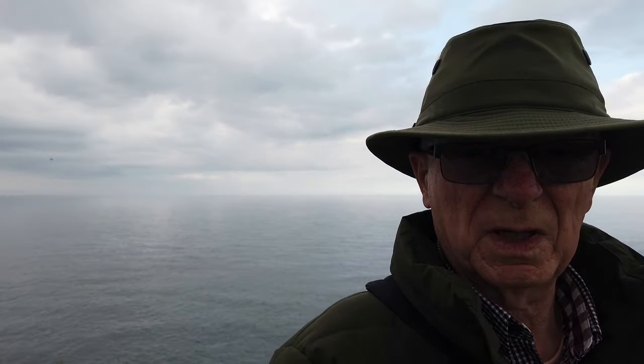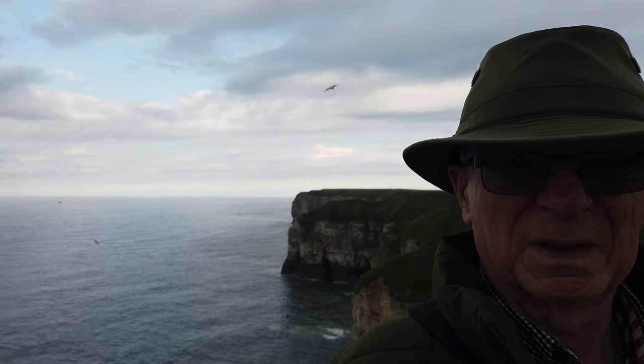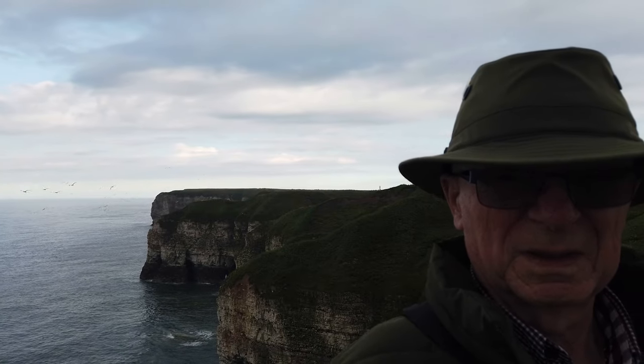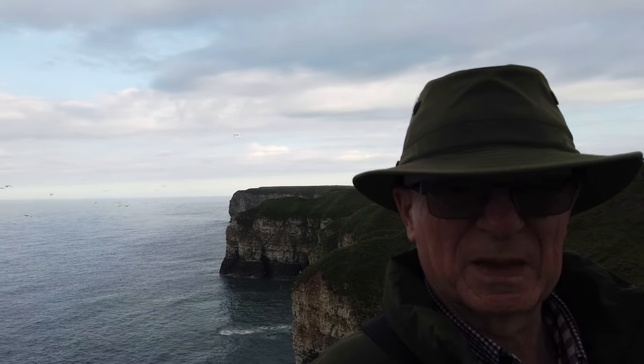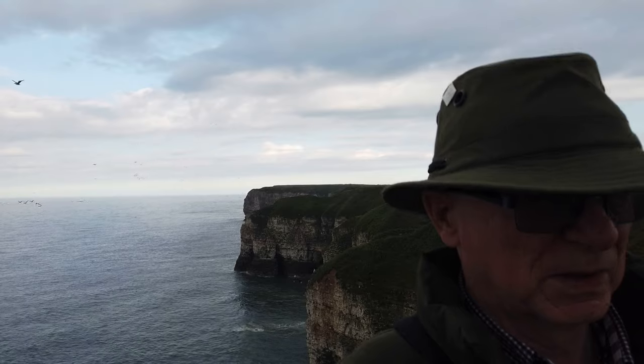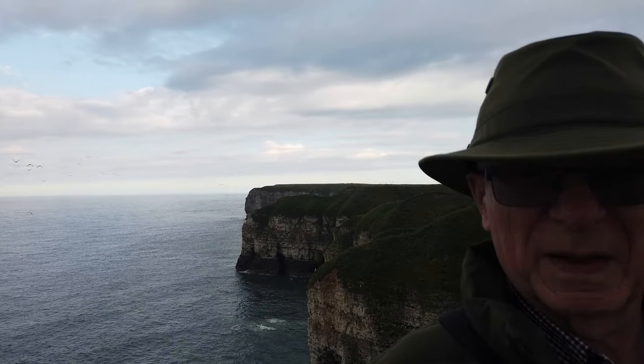See behind me, looking out to sea. As I swing round, you'll see the outcrop. Here's the coast. That's how far we're sticking out into the sea, which gives us a good angle. And you need a good angle to be able to get the puffins. Hello, we've got lots of gannets on the nest. We're heading further up north, I don't know why.